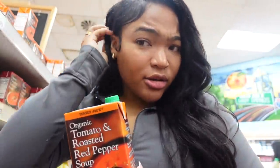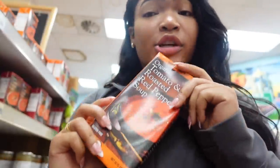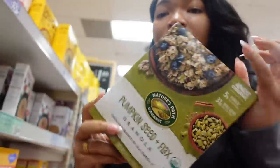I want to get this. I want to try that lasagna soup. I think it's cheese. I'm not sure, but I'm still going to get it. I'm going to see what these give. I be craving pasta, so let's see. With pesto and them noodles, they might do something. They might do it. And the last one I'm going to get is this.